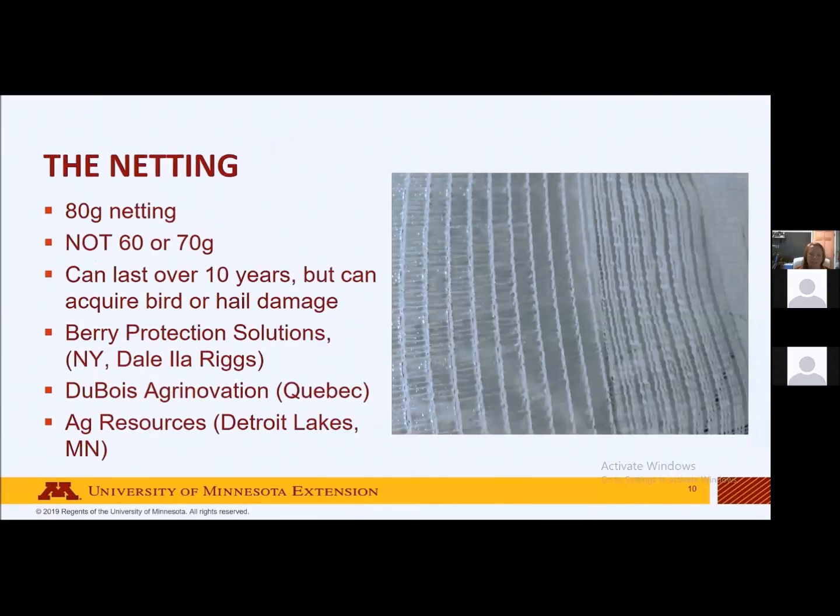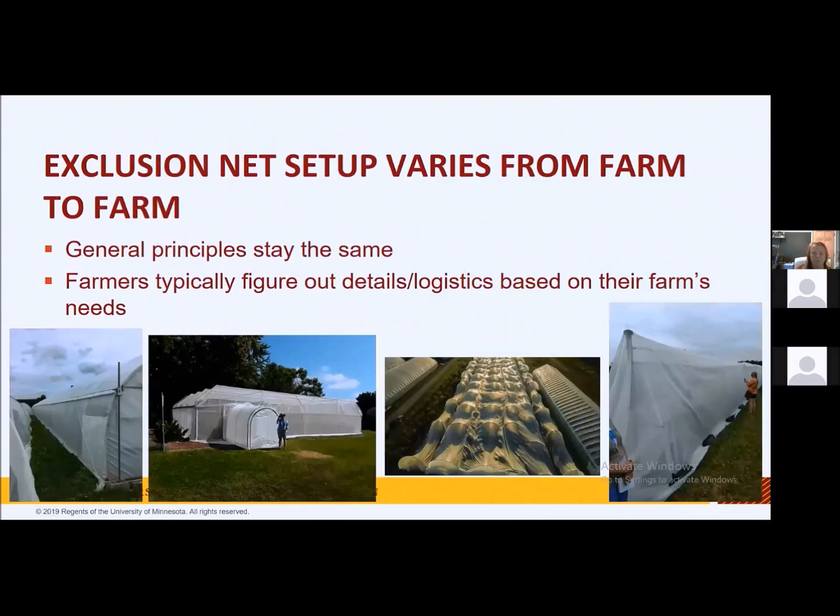Do not use 60 or 70. It can last over 10 years, but it can acquire bird and hail damage over time. There are at least 3 companies that I know of that supply this netting, and there are probably more, but these are just some examples that I have worked with. So these are examples of what exclusion netting can look like.